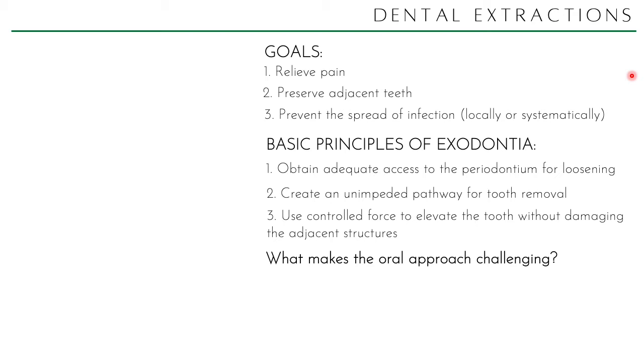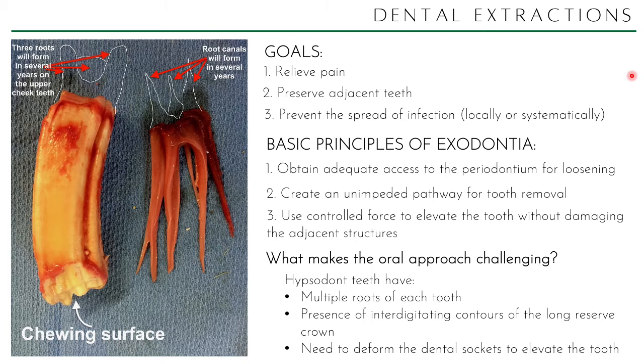All right, what else makes the oral approach, basically removing the tooth through the mouth, challenging? Because there are two methods. I think this should be on the other slide. Anyway, hypsodont teeth have multiple roots on each tooth. Imagine this one is inside.